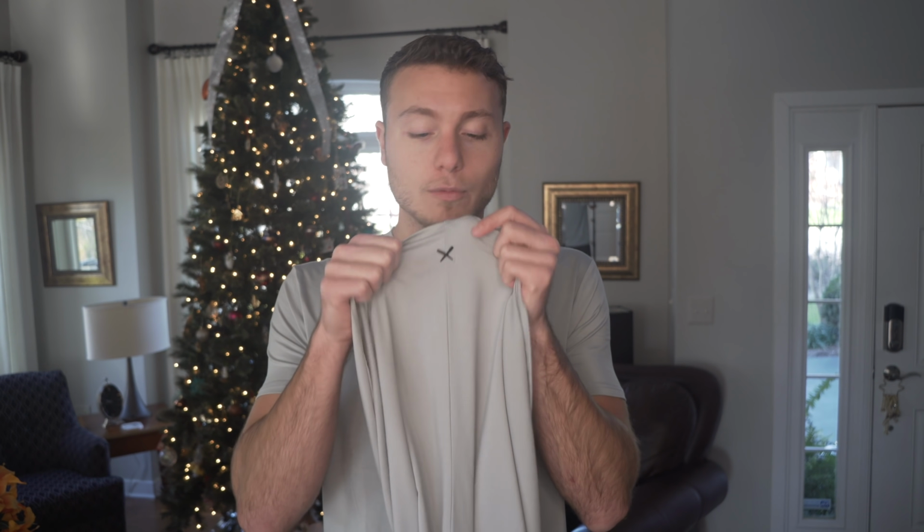Now, one thing I have noticed that I'm missing is, ironically enough, the branding. I really like the Cuts branding, and I like the fact that they have this little X on the side. I'm a big fan of very, very low-key branding where you can't really tell what it is unless you really are looking for it. And I've come to really like the little Cuts symbol on the bottoms of their t-shirts. This, being Essentials, doesn't really have anything, and so I kind of miss the Cuts X.